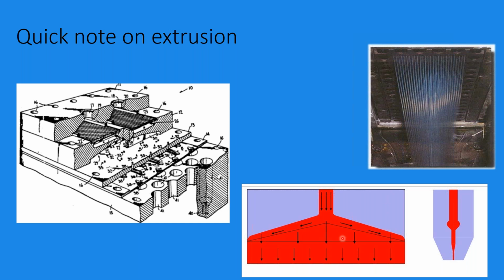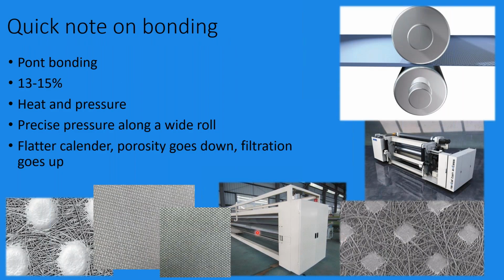It's not state of the art, but I think if you've never seen it run before, let's do bonding first. Sorry, I had the slides in my mind wrong. But anyway, after the fiber is made, the web is made. It goes off the end of the conveyor roll, and it goes through 2 of the rolls for bonding.